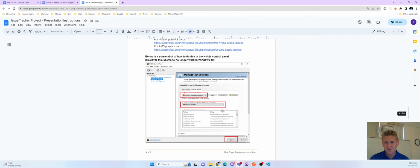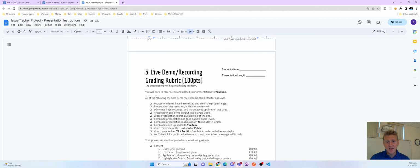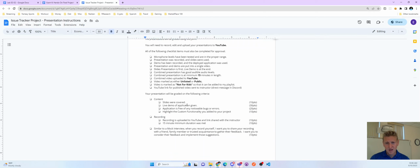You'll notice that in the recording, there's points that the application is free of any noticeable bugs or errors. In the past, I've had students, they're using their software and they haven't tested it enough. And because they haven't tested their software enough, when they're recording their live demo, they find a new bug that they didn't know existed, and they keep the bug in there. Okay, your software will not be perfect. It will not be perfect, but I'm asking you to sweep the bugs under the carpet. In other words, don't show the world the bugs that exist.